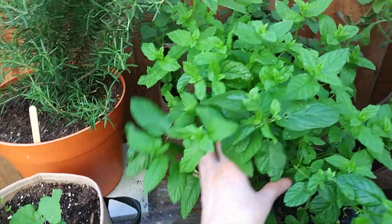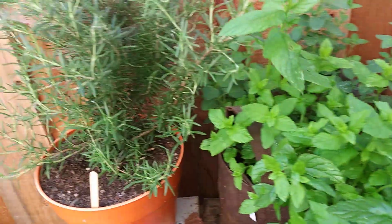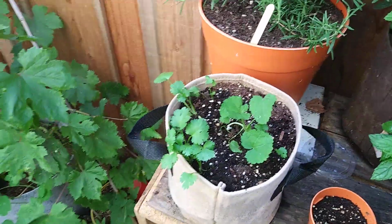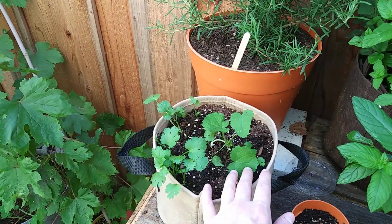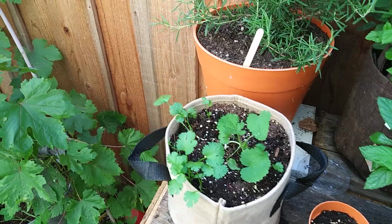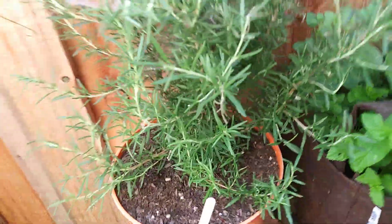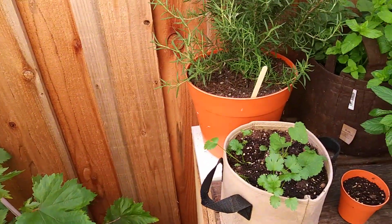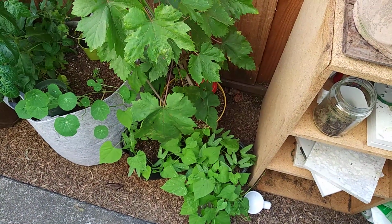Mint is always doing good. Yeah. Rosemary. Here I mostly have cilantro with a little bit of, I guess a couple wildflowers made their way in. Oh, it smells so good. Rosemary. Down here I have some morning glories and a grapevine.